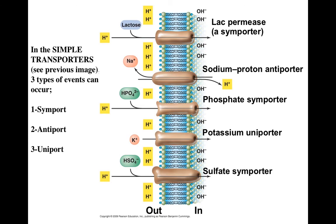And the last class of the simple transporters is this uniporter. I know of only one example of a uniporter, and that is this one, the potassium uniporter. It's called a uniporter because only one molecule is going across that membrane, not two. Every other one of those, whether it was an antiporter or a symporter, there were two molecules passing the membrane. One of them was a proton. In the uniporter, there's no proton going across. Hence, uniporter. The potassium is going across.